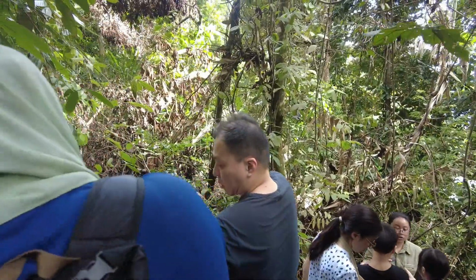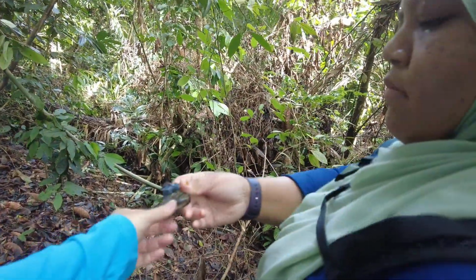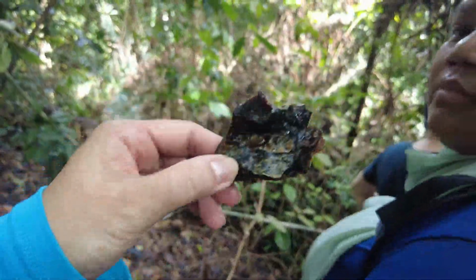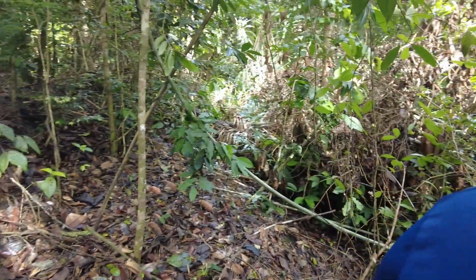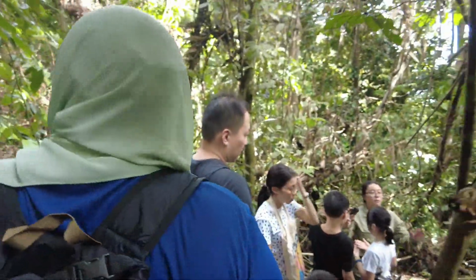One. Okay, you just hold it in here, okay? Don't touch it, this one. What is that? It's the bark. Oh, you see, it's very light. Very light. So this is actually a resin. Oh, resin. Okay. Resin coming from the tree.